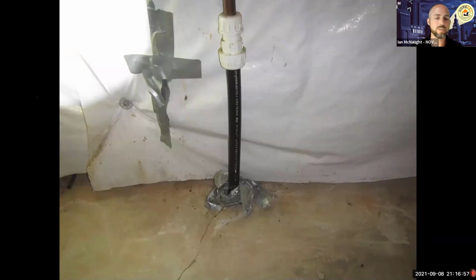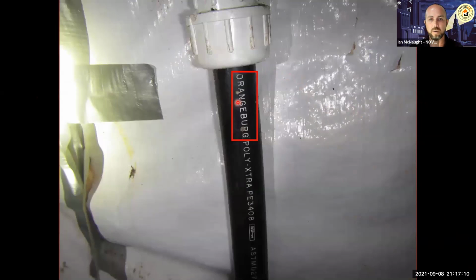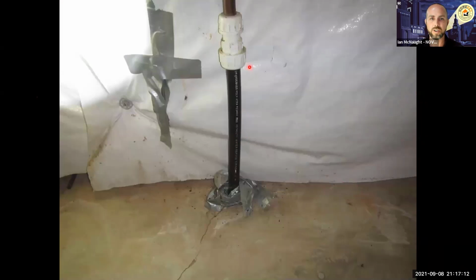I wanted to touch base real quick on this flex pipe. This is a water service entrance pipe. I had one of my inspectors recently ask me about this pipe here in Virginia because it said Orangeburg on it. And it also has a fitting typical with what we know as polybutylene out here. So I figured it would be just something fun to touch base on with you guys.